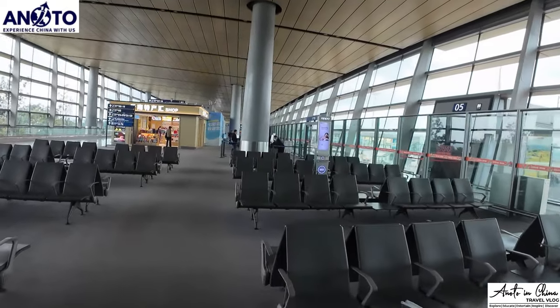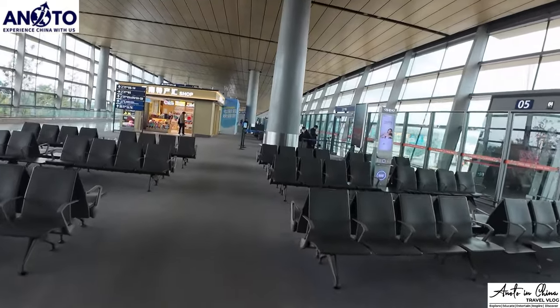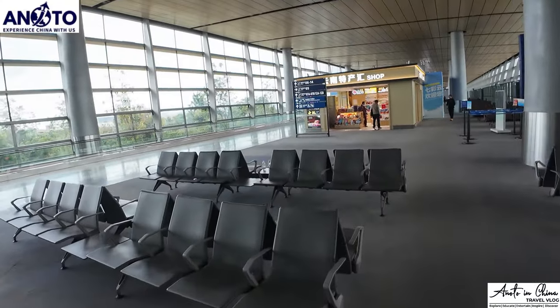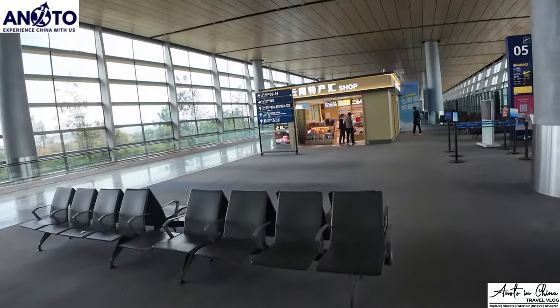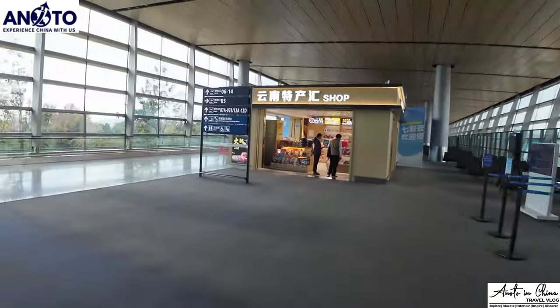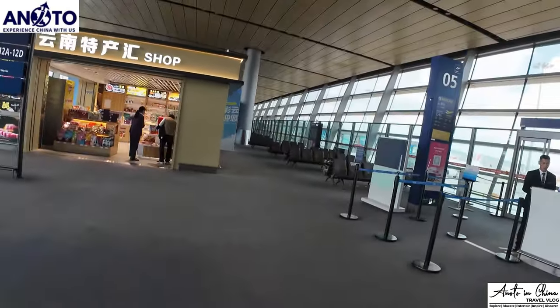Here, not so much happening. Just a gate with a shop. This shop over here. Gate number 5. This is a shop for snacks.